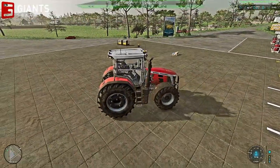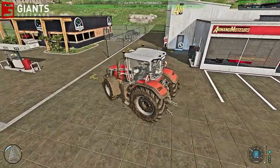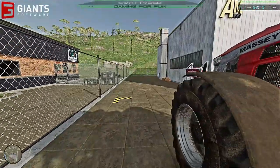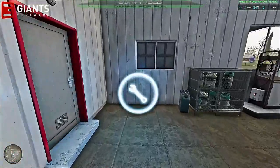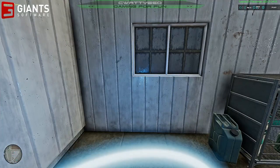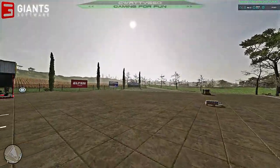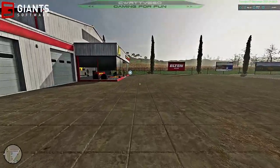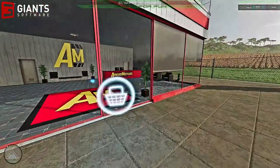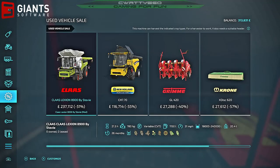Right, so I'm going to return this. I then want to see if it's going to appear in the used, the second-hand equipment part of the store. It would be nice, and then if I could buy it cheap, that would be great. I would be happy for that. Wouldn't anybody? Let's have a look then. Used equipment sales.